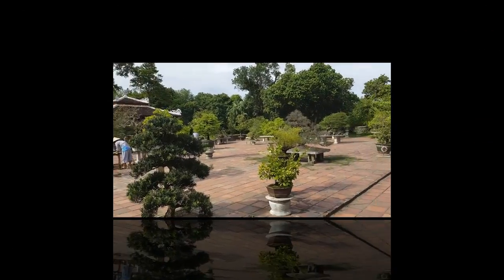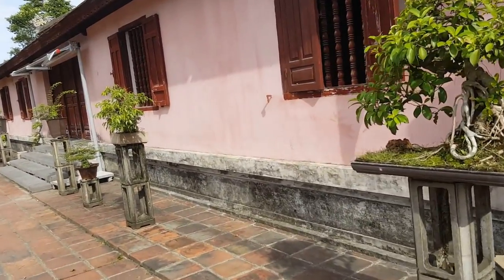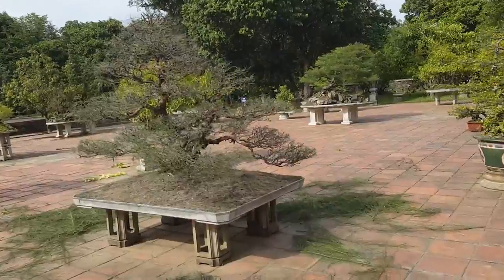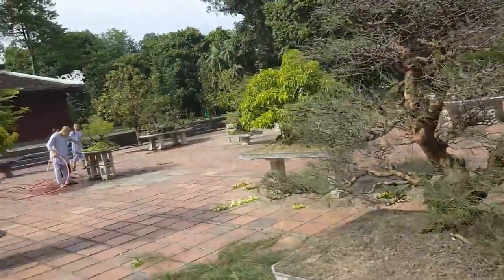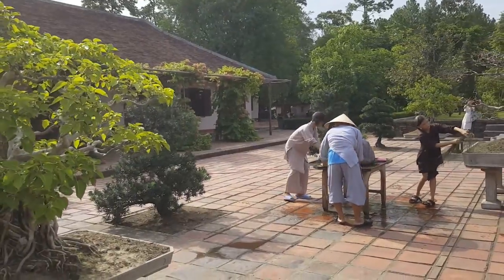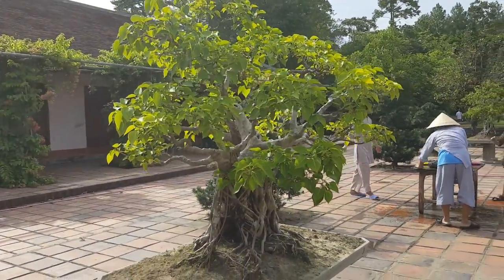The Celestial Lady Temple. It's very beautiful. People actually working to clean everything up the old-fashioned way, wearing the old-fashioned style clothing that they wore many, many, many moons ago.